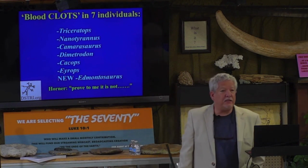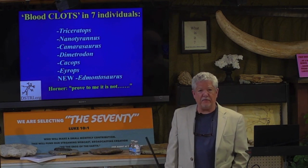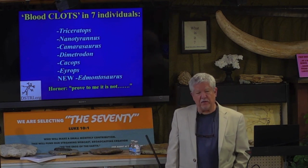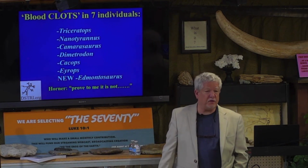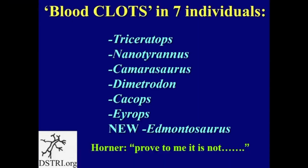So my contention is these are clots. These organisms drowned. And the telltale sign of how they drown is in the clots that perfuse their bones. And so we found them in all these different individuals. Triceratops, it was horn, frill, vertebra, rib. Nanotyrannus, you just saw that. Camarasaurus, I don't know what bone that was, Carl, but it had the most beautiful protein autofluorescence that I've ever seen. So we want to investigate this more.